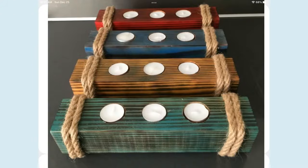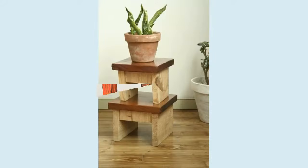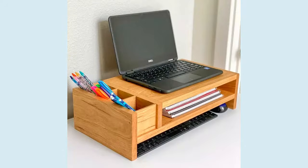Have you ever looked at a simple piece of wood and wondered what hidden opportunities might be sitting inside it? What if one small design could transform a room and also become something people would eagerly pay for? Welcome back to Craft Catalog, where today we're exploring woodworking ideas that not only enhance your home but also have the potential to grow into a profitable creative outlet.